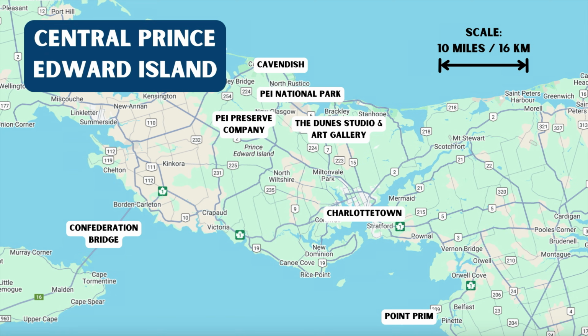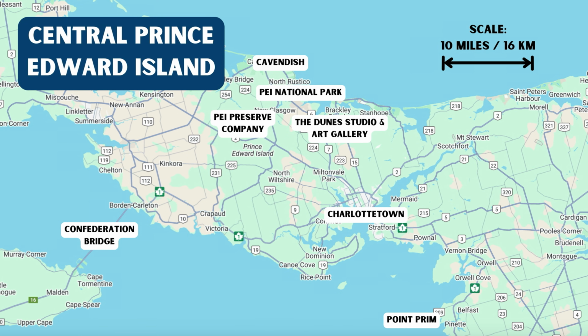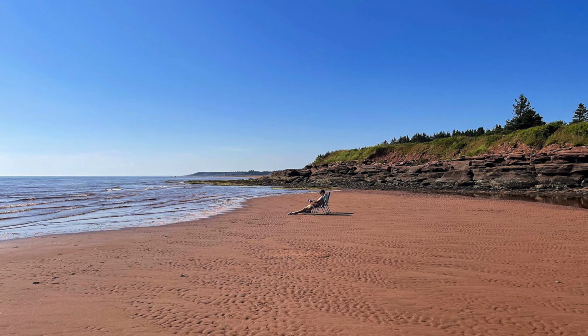And while it's important to note that it's impossible to see the whole island and what it has to offer in just one day visit, there are many wonderful sites all around PEI that are all within a 30 to 45 minute drive from Charlottetown. So taking a look at this map of the central section of the island, it shows some of those most popular options that are within driving distance. Now naturally there is a big focus on the Anne of Green Gables sites. However, the national park to the north, the famous red sand beaches, and Point Prim are also some big highlights that are worth considering here.